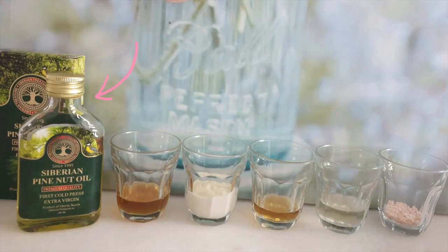And for this next recipe, which will enhance your hair growth and stimulate the hair follicles so your hair will grow faster and stronger and thicker and healthier, you will need a few more ingredients, but most of us will probably have them around the house, and rest assured it is well worth it. All you'll need for this one is a tablespoon of Siberian pine nut oil, 1 tablespoon of liquid honey, 1 tablespoon of preheated yogurt, 1 tablespoon of brandy, 1 tablespoon of onion juice, and 1 tablespoon of sea salt.